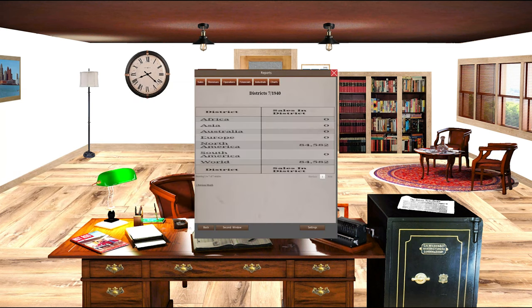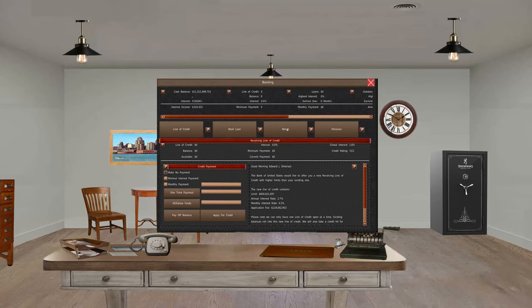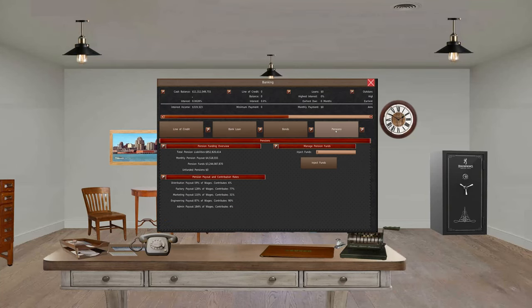As far as our district sales, we sold 84,582 models in North America. We have just opened up a new branch in Bangkok, Thailand. As far as our monthly pension payment, it is $4,518,555. We are going to put in $5 million.